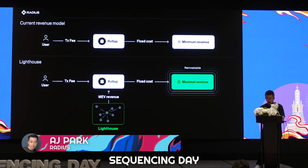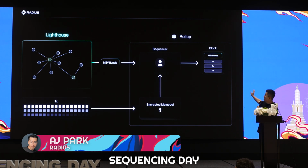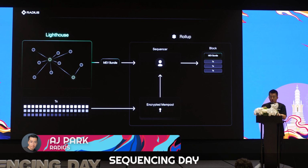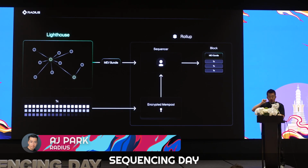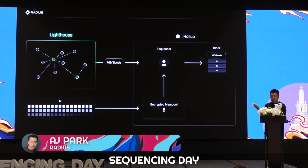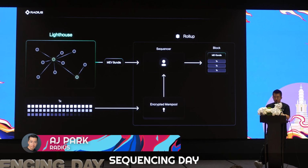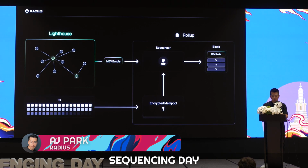I will go into more detail. Radius provides this infrastructure to convert MEV into a sustainable revenue stream for rollups through Lighthouse. By enabling rollups to capture value-adding MEV bundles, such as arbitrage identified by searchers, and prioritizing these bundles in a block, Lighthouse allows rollups to capture revenue with guaranteed execution and maximize profits for rollups.